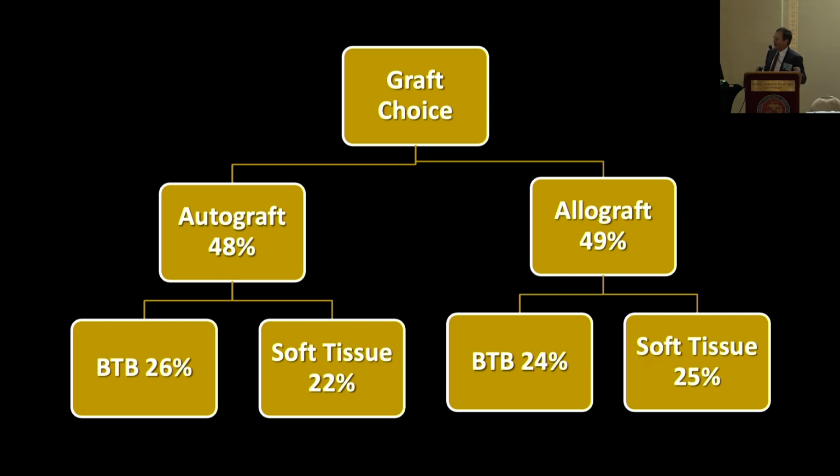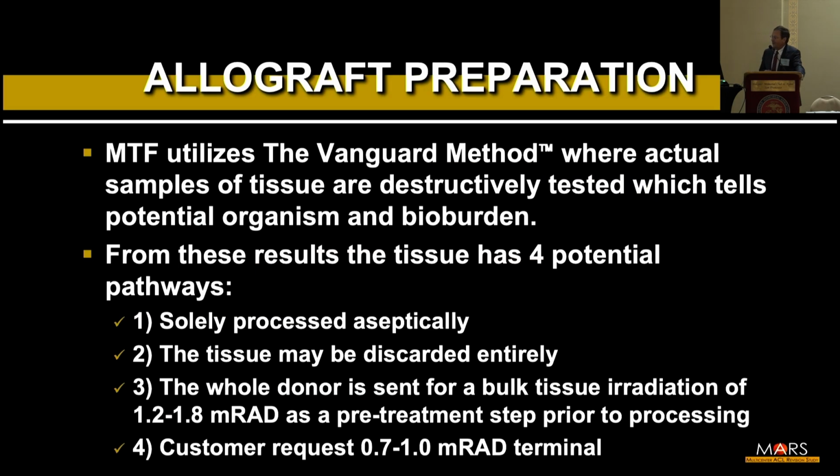But if you look at it, half and half auto and allo, and in each group about half and half BTB and soft tissue. With soft tissue allograft including a soft tissue fixation on one side. So an Achilles allograft would be soft tissue. Soft tissue obviously for autograft is almost, there were no, like I said, there's no quads in here. You know, now it would have a ton of quads, but hamstring. So about the only rule we had was that if you used an allograft, it had to be MTF, and that was because that way we could know how it was processed and how it was sterilized and how it was handled and that we could track it.